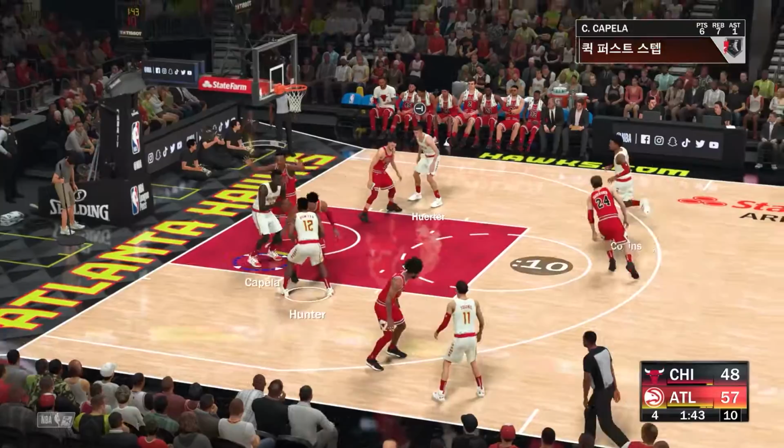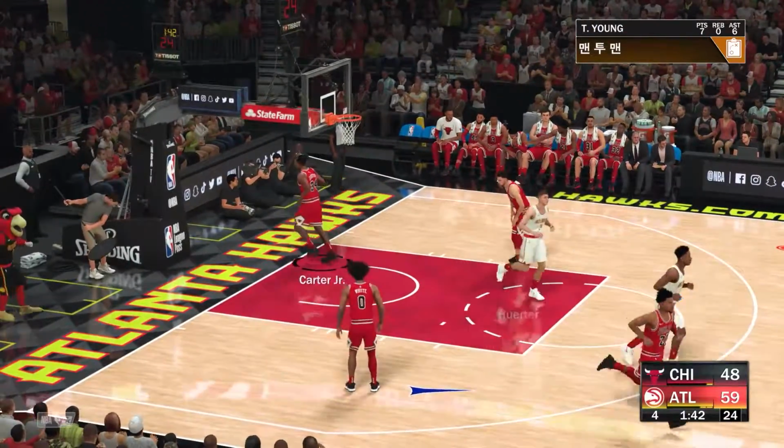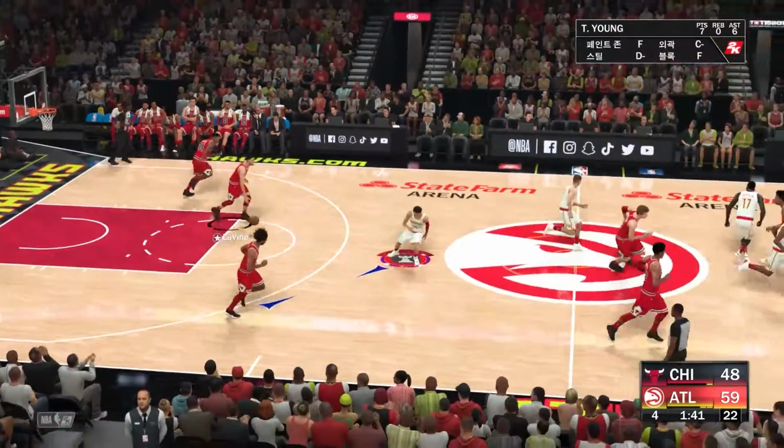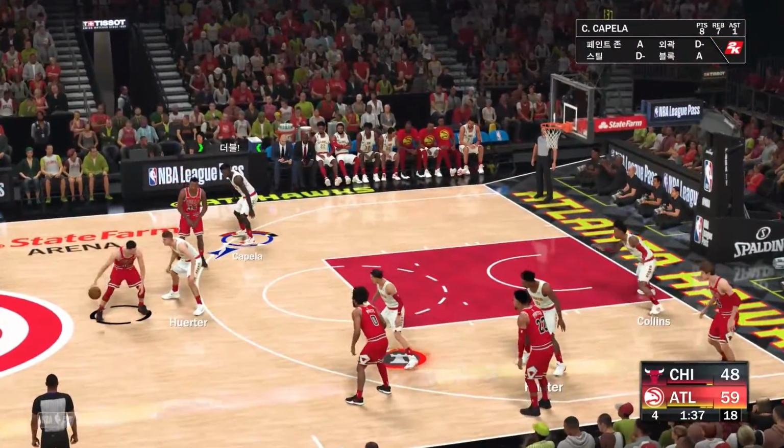Young outside. Here's Capella. And he banks in the layup. And the Hawks lead by 11. That's next level vision. Young could probably lead the league in assists if that were his goal.